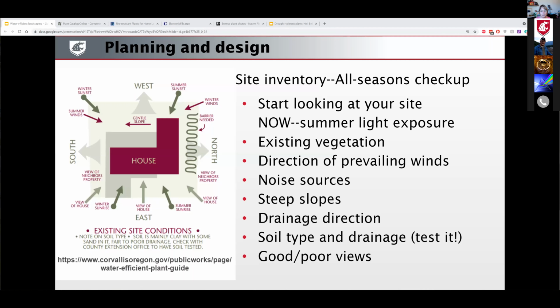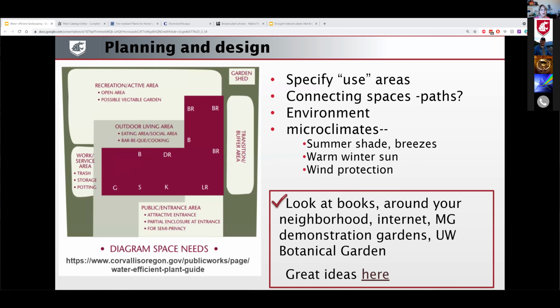Are there views that you'd like to hide, or would you like to enhance some really good views? So if you don't make a plan, you're likely to make mistakes. You've got to plant the right plants in the right place, and this is a really good place to start. Then you have to go through and specify what you're going to use these areas for, and they all have to tie in with the exposures that you've got.